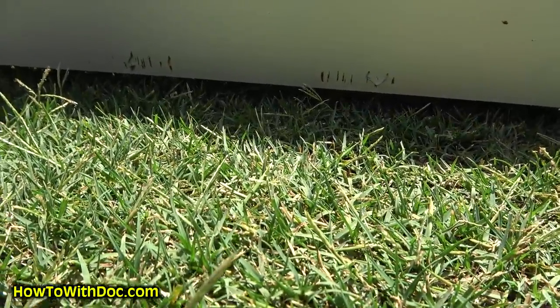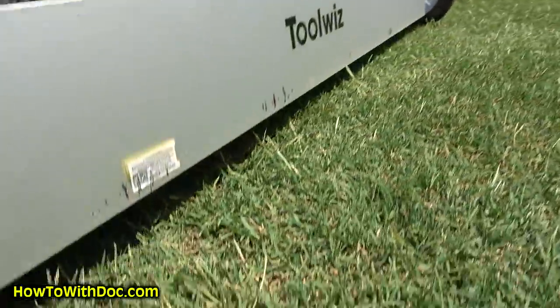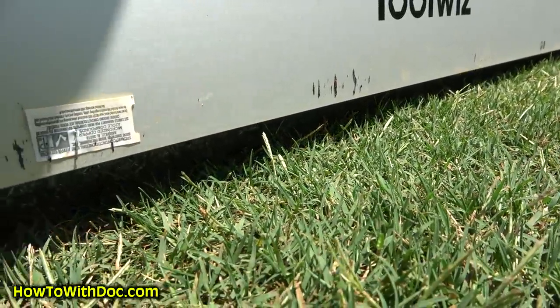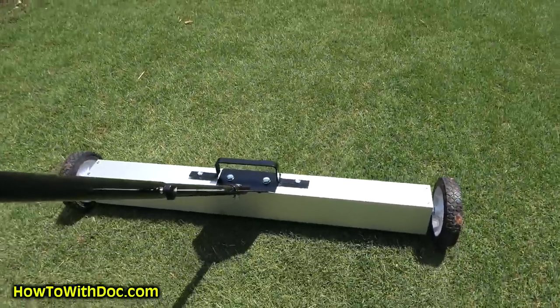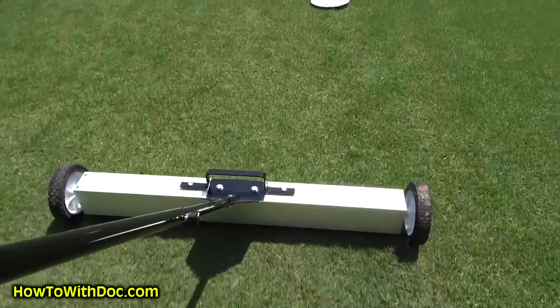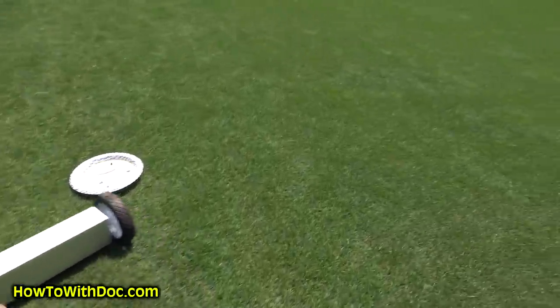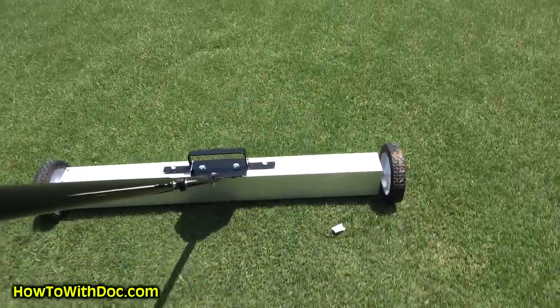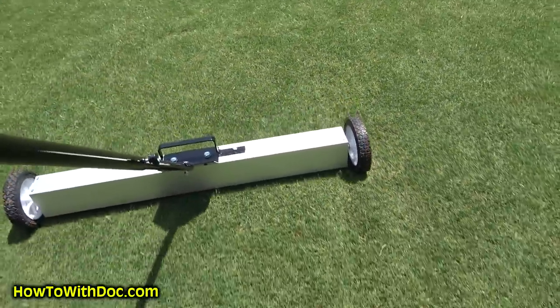I've got real short Bermuda. Let me turn it the other way. So I've got real short Bermuda, and so I had to kind of lower it a bit. But all I'm doing is basically just pushing this around and waiting for clinks. That's all I'm doing. So let me give you an example.